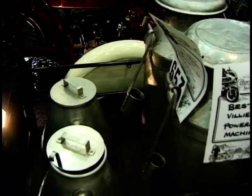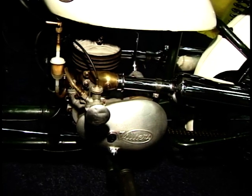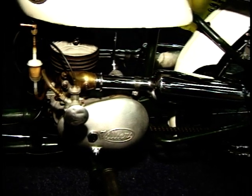Well, you've heard of the Milky Bar Kid. How about the Milky Bike Kid? Not really me, it doesn't suit me, does it? But this little Dot 122cc two-stroke engine, look at it, tiny little thing down there.